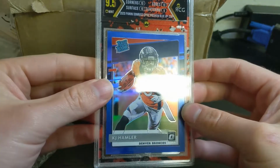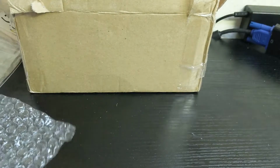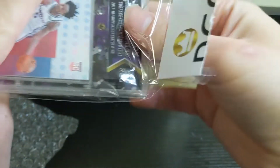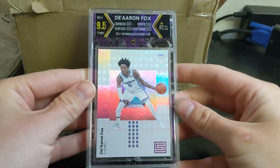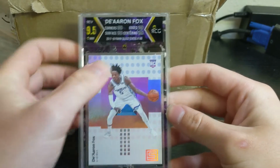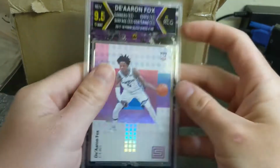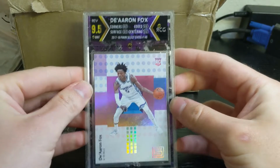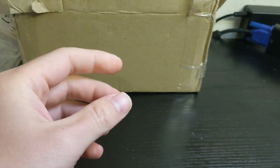But it is a bummer that they spelled that wrong, but I'll have to reach out. And then the last card, just a base card, but I thought it would look good too. De'Aaron Fox, and this is a rookie card from Status, and it's got a 9.5 as well. 9.5s all around. It's a nice clean card with the purple. Looks pretty good. Again, though, I don't know if there's a ton of value here. We'll see here. I've been checking eBay.